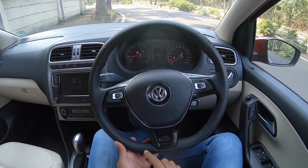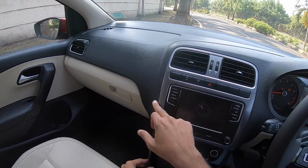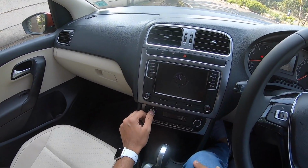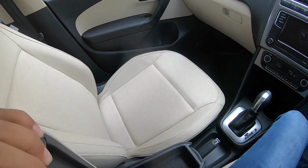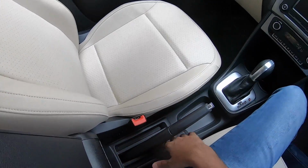Flat bottom steering wheel, and you get this piano black finish, which is also extending here. Not really, because you get this sort of silver treatment, which kind of matches the alloy wheel. Air conditioning makes some amount of noise, but you get an automatic climate control system. And below the front center armrest, there's storage space, and there is space here, like you can actually slot coins and keys.